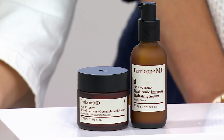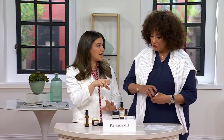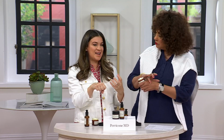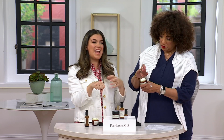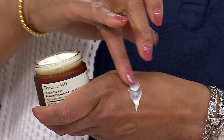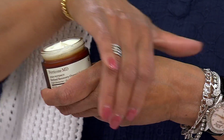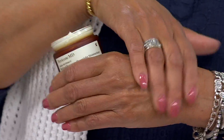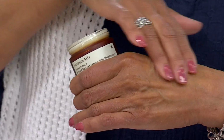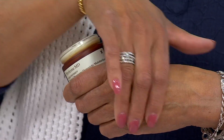Let's talk about the high potency retinol recovery moisturizer. Oh my goodness. Okay, well you said it, Leah. Retinol is the gold standard ingredient when it comes to all things skincare, but with Perricone MD, we wanted to do it our way. We wanted to create something with a lot of efficacy, with a lot of science. So we got our scientists to work, and we studied skin behavior overnight, when your body, when your skin is at rest. And we found it goes through this regenerative period. This is the time when you want to capitalize on using the most potent ingredients possible to get that skin transformation, and that's what retinol does.